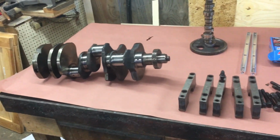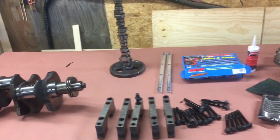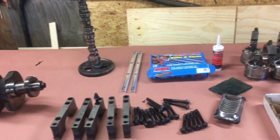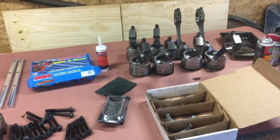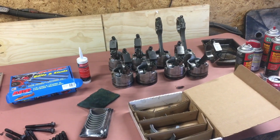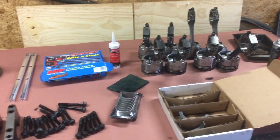We've got our crank polished and ready to go. It's standard. We're reusing the camshaft. This of course is a roller lifter motor. We've still got lifters to clean up. We've got our pistons washed. We've still got just a little bit of cleaning on them and get the rings put on.